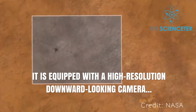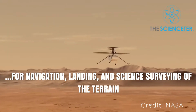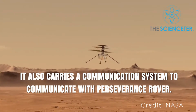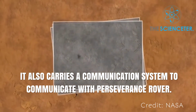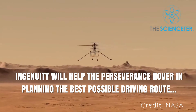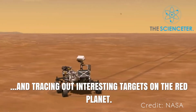It is equipped with a high-resolution downward-looking camera for navigation, landing, and science surveying of the terrain. It also carries a communication system to communicate and pass on data to the Perseverance rover. Ingenuity will help the Perseverance rover in planning the best possible driving route and tracing out interesting targets on the Red Planet.